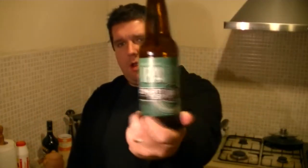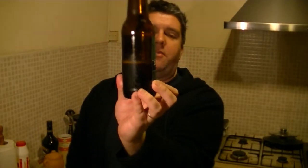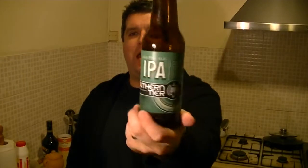So this is a bottle of Southern Tier Brewing Company from Lakewood, New York, and it is their IPA, 7.3%. A very, very solid IPA. Definitely of that East Coast kind. It's not as floral as those West Coast IPAs, and I think it's a really good example of that kind of area as far as IPAs go.